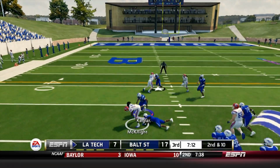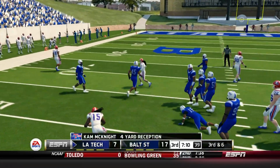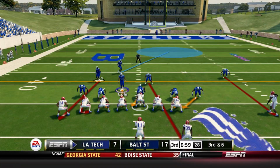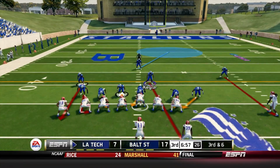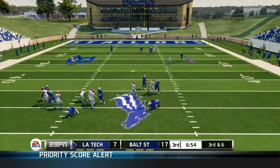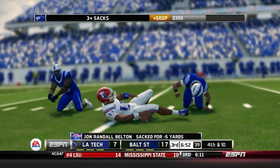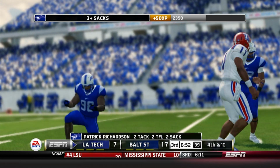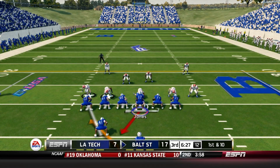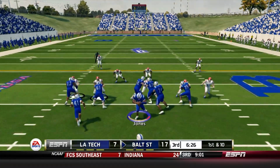Now 2nd and 10. He's going to throw over the middle to Cam McKnight. Definitely has caused us problems in the past, but that's his first catch of the game in this one. So now 3rd and 6. Here's Belton. Scrambles right side, and again he's going to be brought down for a sack. And I believe that's Richardson again. Yes, it is. 2nd sack of the game for the backup defensive tackle. Louisiana Tech ends up punting it.